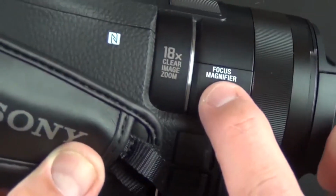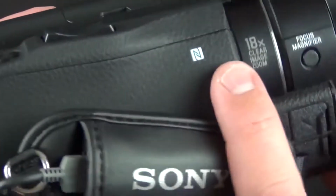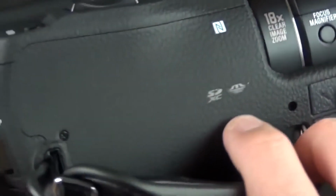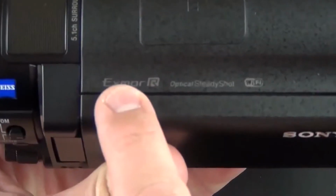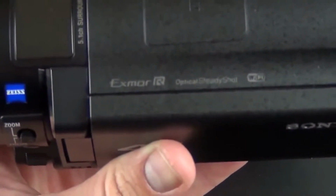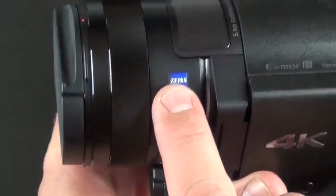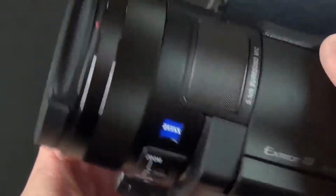We also have our focus magnifier, 8x clear image zoom, so we have full optical zoom there. We have NFC technology. This is the NFC area for tapping to your phone. SD-XE as well as Memory Stick Pro. We have Exmor R branding, Optical SteadyShot, so we have both optical image stabilization as well as software stabilization, and we have Wi-Fi built in. Carl Zeiss optics, we have that 5.1 channel surround microphone built in right there.